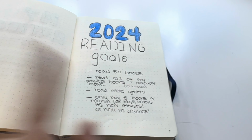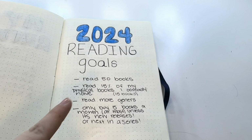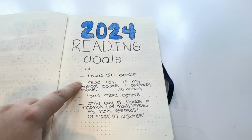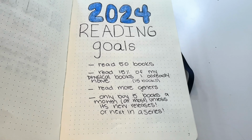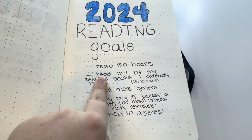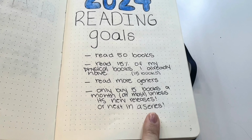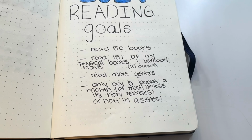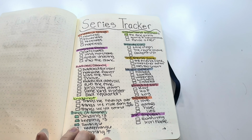Then my next page, I have my 2024 reading goals. So my reading goals are read 50 books, read 15% of the books I already have. So this is basically for whenever I made this, however many books I had at the time making this counts as this. Anything after does not. Read more genres and only buy 5 books a month at most unless it's a new release or next in a series.